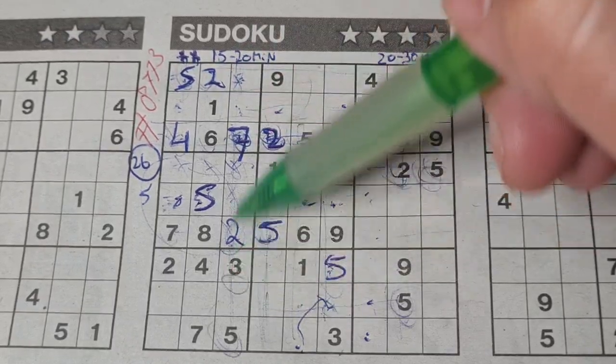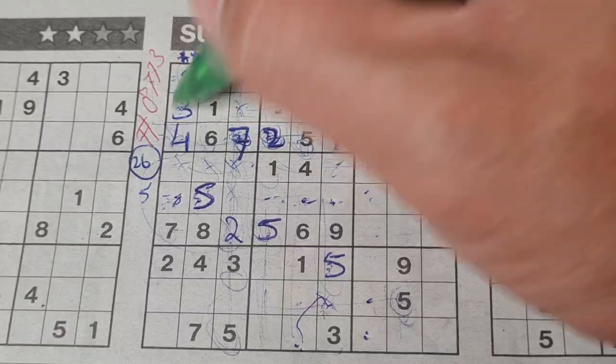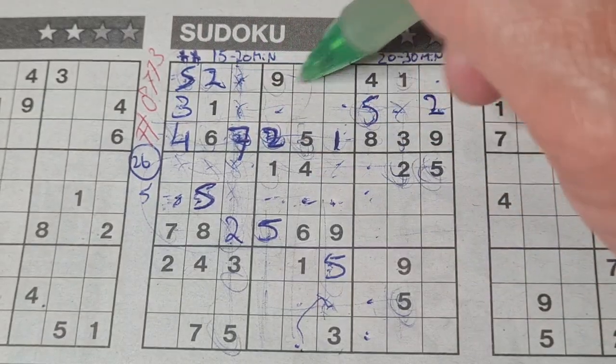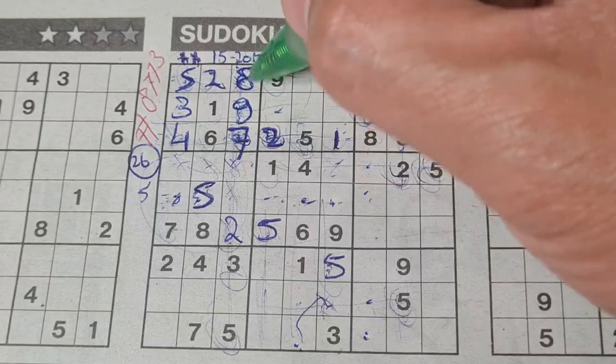3, 8, 9. And look, we have a 3 in this column. So no 3 in these two boxes. So 1 box left for 3 in this big square. Should be there. So the 8 and the 9 are left. We have a 9 in the first row. No 9 there. 9 should be here. And 8 goes there.